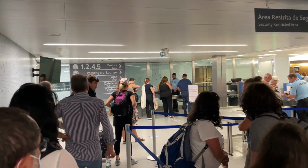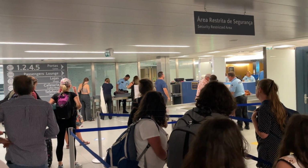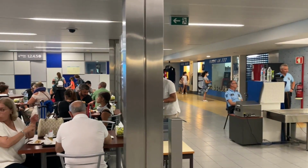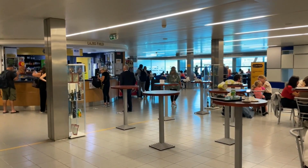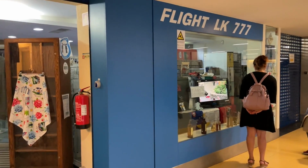Now the security here is much like any other airport security. However, they were insanely strict about only one person at a time being invited up to the security belts to load up their items. Now once through security, you can see another Lajes Field restaurant here, and in addition I'll show you there's a couple shops where you can get little trinkets and souvenirs to bring home from the island.